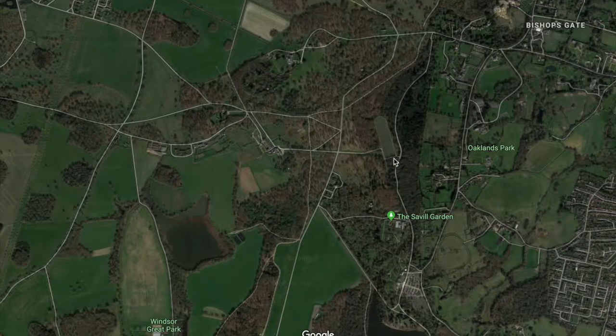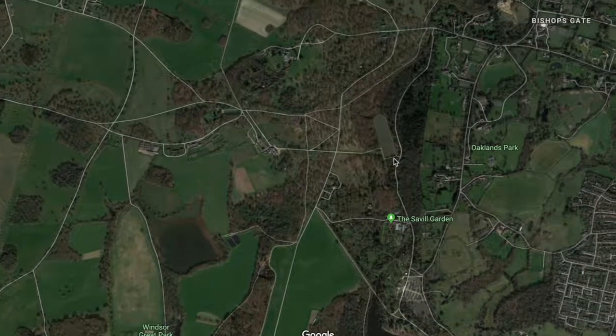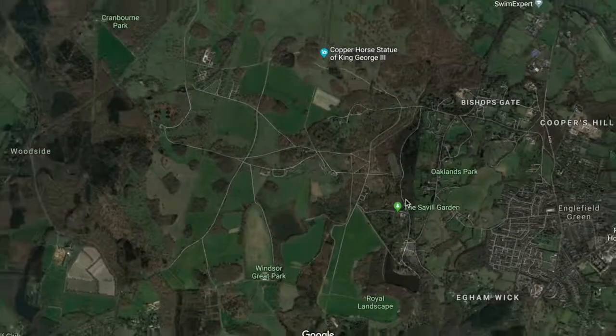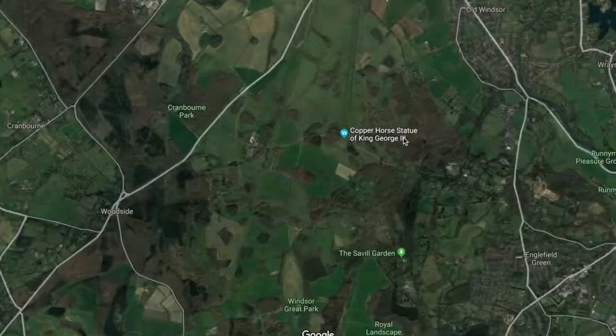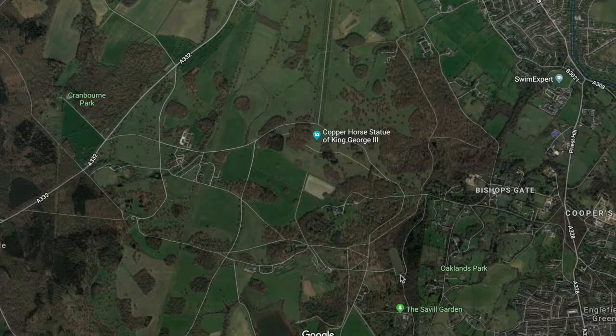Near the Savill Garden, to give you an orientation again. That is the Great Lake. Then you come all the way this way, cycling around, and it is halfway between the main gate and the Copper Horse.